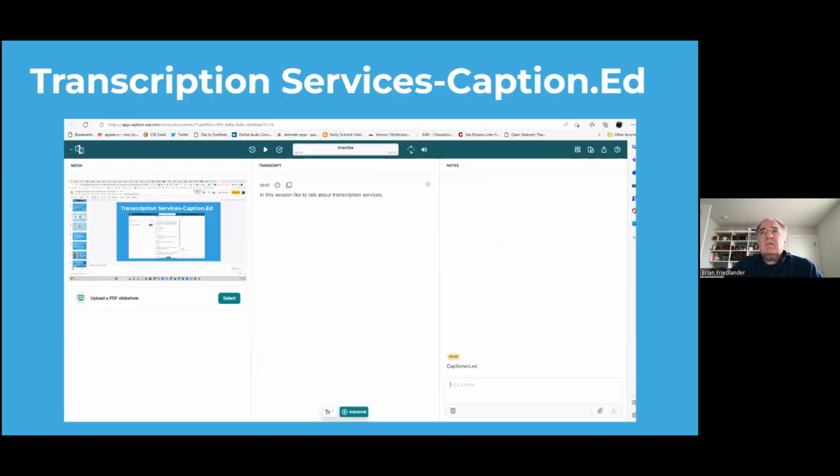This is the new service from a UK company called Captioned. They do a really great job. This is their interface. They're really focused on education. And so the transcriptions are, I have to say, top notch. So over here, you can also bring in slides and PDFs. This is where the transcription takes place.